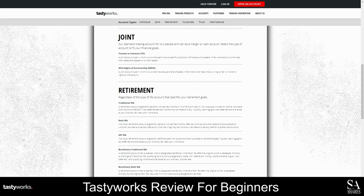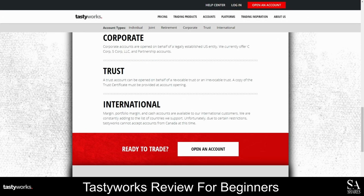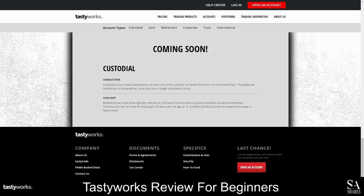Tastyworks offers several retirement accounts, and as a client, you will have flexible options when saving money for the future, and you can also open a trust account with them. They also offer corporate accounts, and you can open C Corp, S Corp, LLC, and partnership accounts. In the future, you will be able to open custodial accounts on behalf of minors and beneficiaries. They will also offer savings accounts for educational purposes.